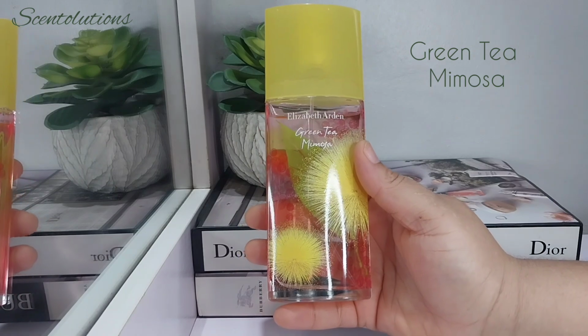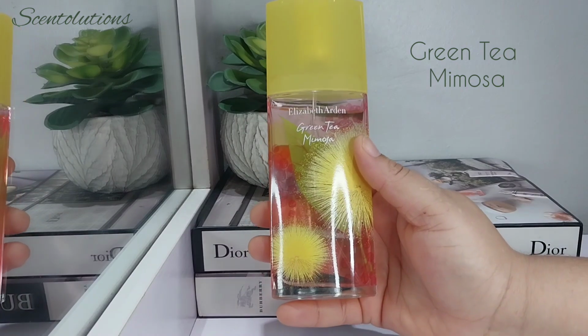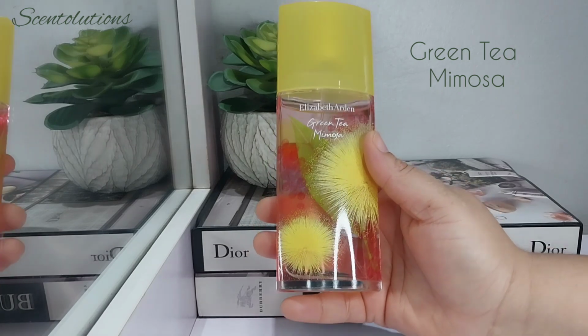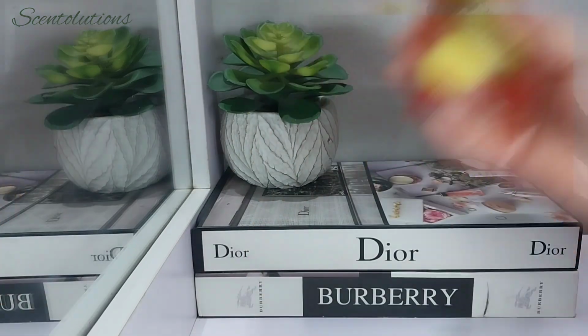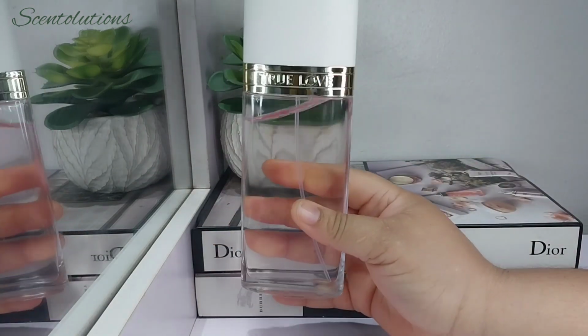Again, this is one of those easy reach everyday scents. You smell nice when you spritz it on your hair, on your clothes. You can wear it really anywhere. It's a very casual scent for outdoor activities, even to wear indoors, but I would rather wear this outside when it's hot.